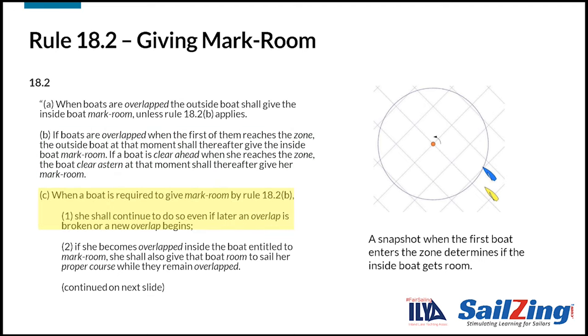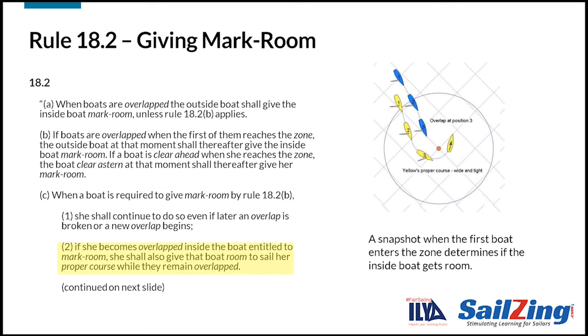Part C gives further requirements for Part B. First, the requirement to give room continues even if the original overlap at the zone is broken. This is the same as the snapshot concept we just discussed. Second, if you are not overlapped initially at the zone but then become overlapped, you must not only give the other boat mark room, but also give her room to sail her proper course. At a leeward mark, this might mean allowing the other boat to do a wide and tight rounding.